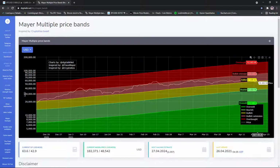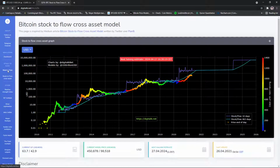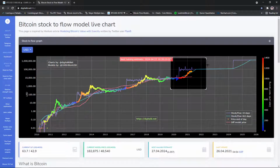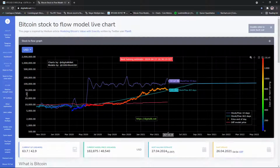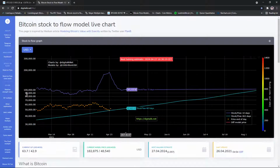So, this cycle is definitely different. The players are different. We're going to learn a lot as far as what we can expect in the next halving cycle. We can look at the stock to flow. Let's look at the original stock to flow. So that one, we're pretty much back in the model range. So 48.5, we went there. People were saying, sky is falling, but we were pretty much at the model price, and then now it looks like we bounced right off of it.